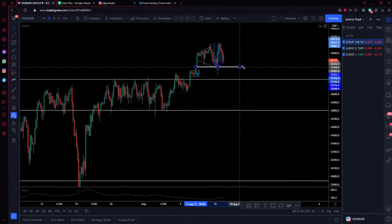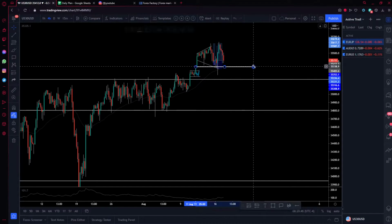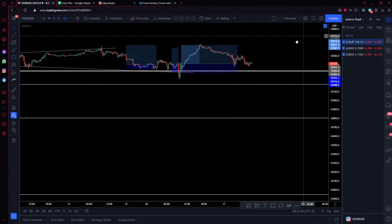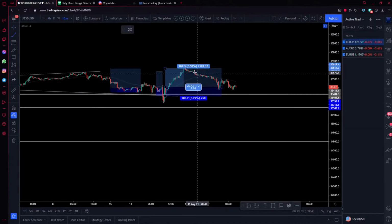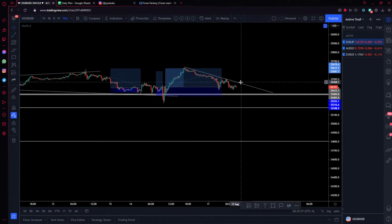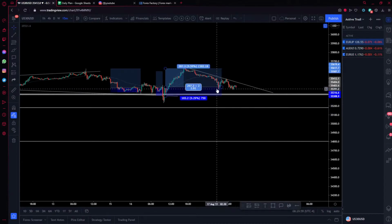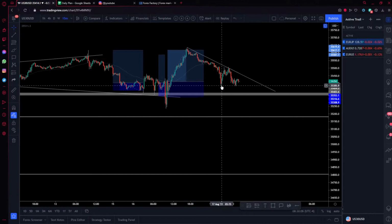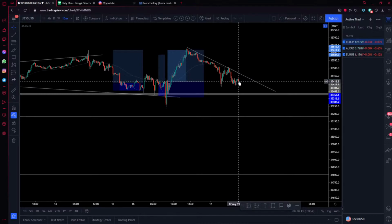Major rejection level here, so it'll be interesting to see how price reacts to that level again. On a lower time frame, even as low as the 15-minute time frame, we have a downtrend here, so we can look for a selling confirmation here. Something that would shy me away from that sell is price hasn't broken this level here. We have a descending channel, which looks like on the 5-minute time frame, an impulse and a correction to push up to that trend line.